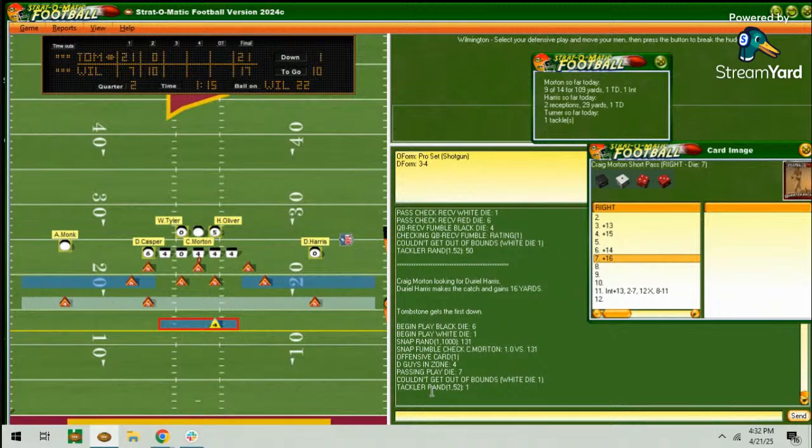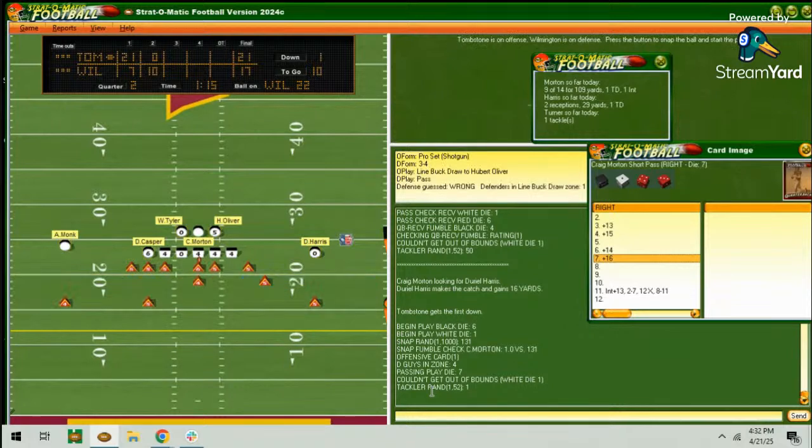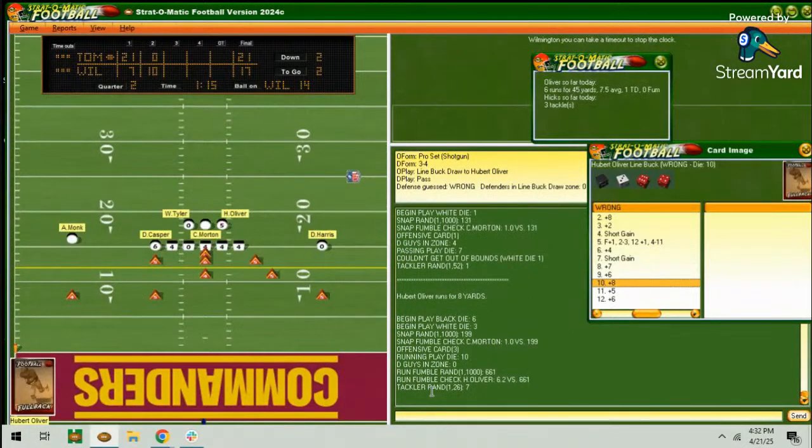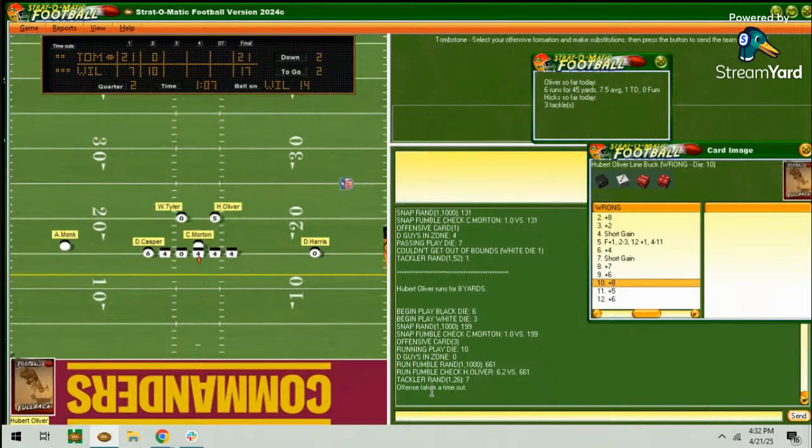Tombstone driving again. Morton 9 of 14, 109, a pick and a touchdown. There's an 8-yard carry for Hubert Oliver, who's got a really low fumble chance. Only 6 guessed wrong, so very low fumble chance. Not perfect, but very low. Offense does take a timeout here.